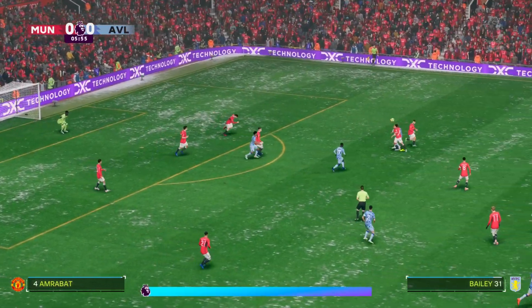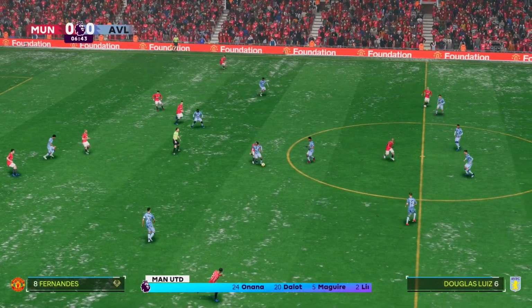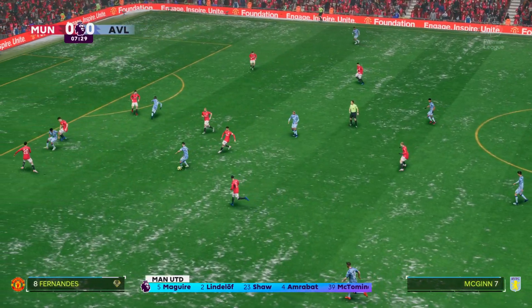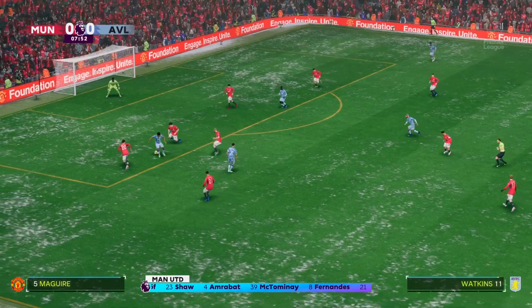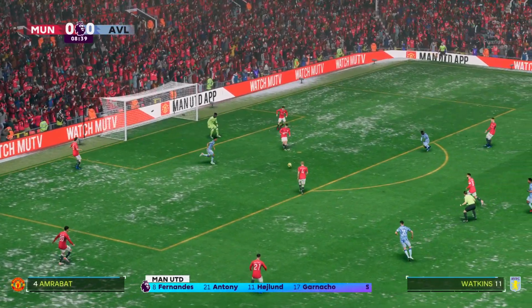And here's the lineup for Manchester United. Victor Lindelöf plays alongside Harry Maguire in central defence. Scott McTominay starts alongside Bruno Fernandes in central midfield. And rather than use a strike partnership, they've gone with just the one player in attack.